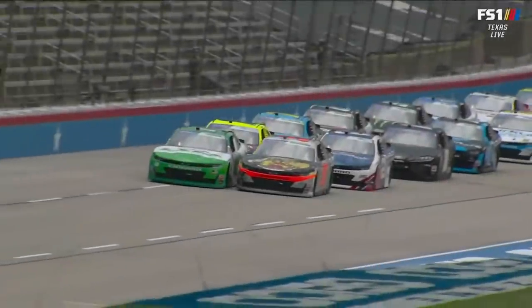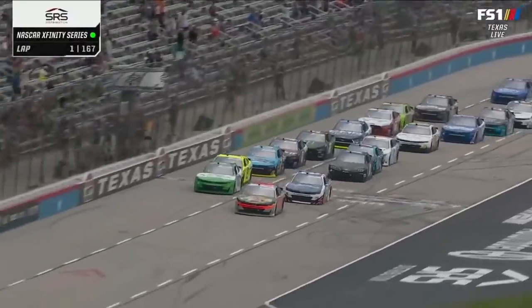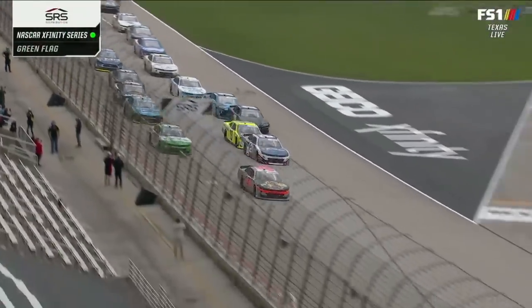To his right, two-time champion Tyler Reddick. The green flag is in the air. Off we go from Texas. Huge launch by the 9. He's going to clear him easy down into turn 1.